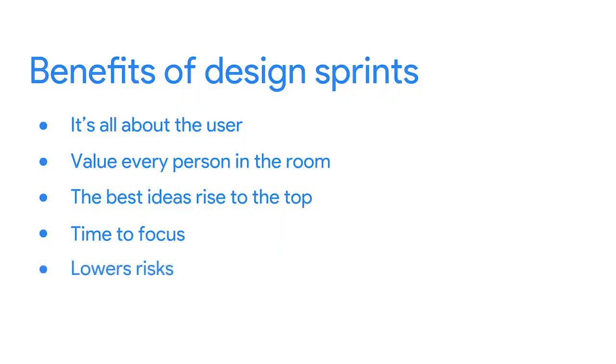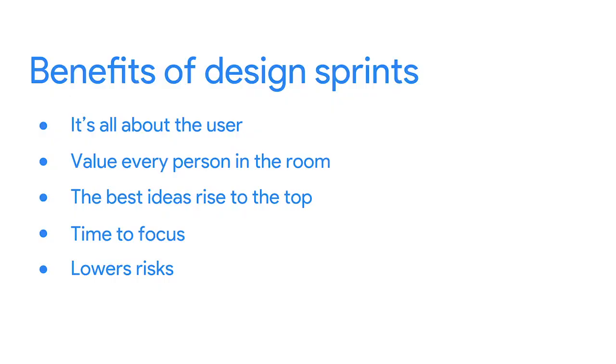Also, sprints lower the risk of an unsuccessful market debut because the team gets feedback from real users and can make critical adjustments before the product launches. And finally, sprints are versatile because they can be scheduled at any point during your project. When a challenge arises, you've always got the design sprint option in your back pocket.